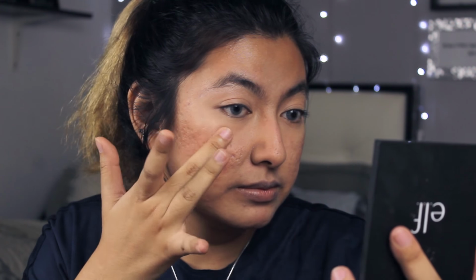And I also love to just drag whatever is left on my finger to my brow bone, and then after that I take some more and just tap it on to intensify the highlight a little bit.